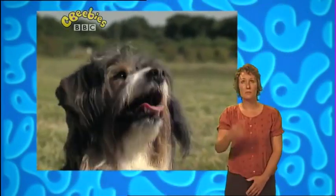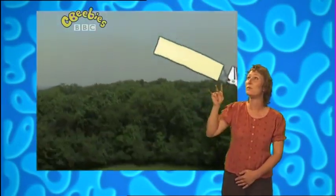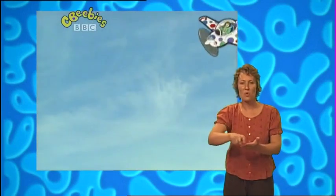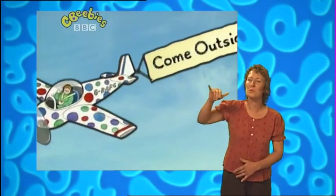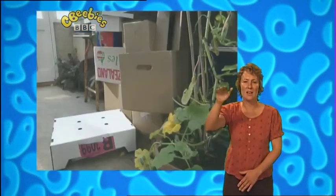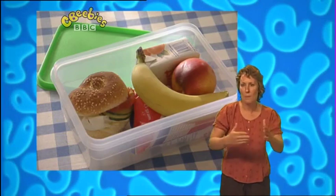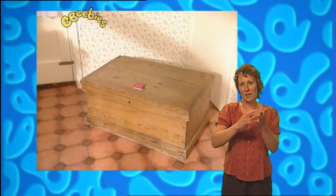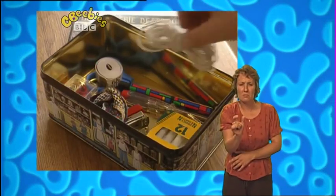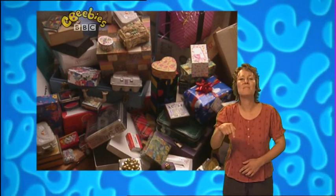Look up, look down, look all around. Up in the air or on the ground. Come for a walk, come for a ride. There's so much to see, so come outside. We're made of cardboard, or made of wood. We're made of plastic or tin. We're sometimes big and sometimes small and useful for putting things in. What are we? We're boxes.